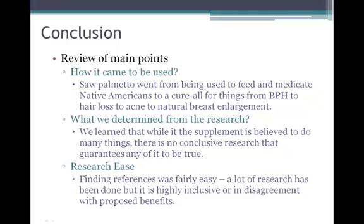In conclusion, Saw Palmetto is a very popular, highly used, and highly discussed supplement that went from being used to feed and medicate Native Americans to becoming a cure-all for all things from BPH to hair loss to acne and to natural breast enlargement. And while many studies have been done, we determined from the research we conducted that while this supplement is believed to do many things, there is no conclusive research that guarantees any of the popular health claims to be true. But besides this fact, many men continue to take it for their BPH symptoms in hopes that it will relieve or possibly even cure their condition. With all supplements, we highly recommend that those who can begin to take these supplements do their research and know the facts before beginning any type of regimen, medication, or supplement-wise.